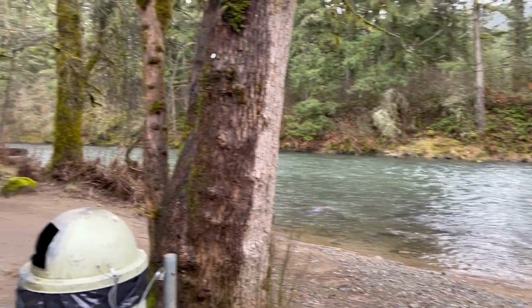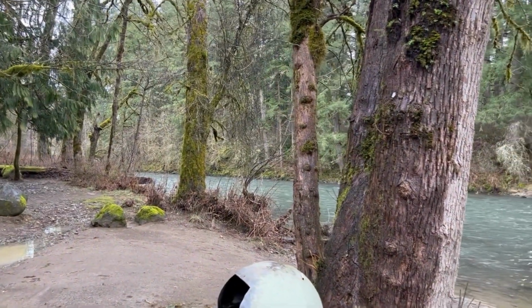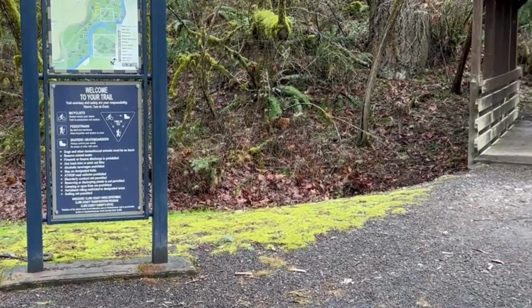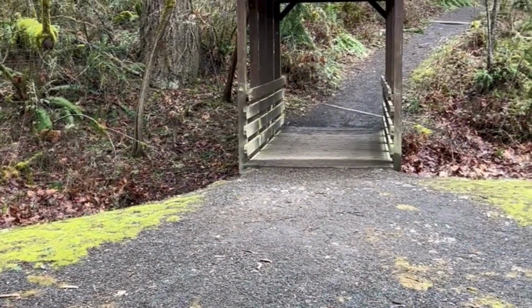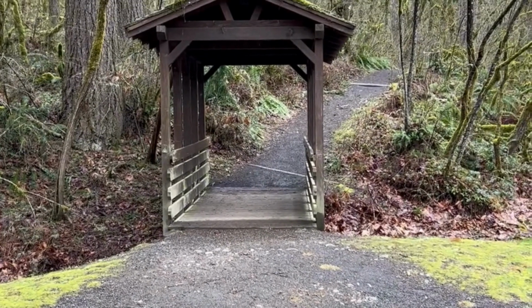And of course, as you can tell, this is a great swimming hole in the summer months. There are 3 miles of trails in this park. Some of them are flat and paved, handicap accessible, and others are actual hiking trails. This is one of the trailheads.